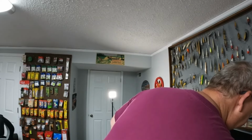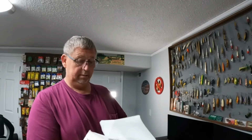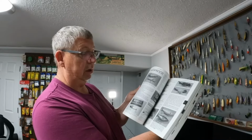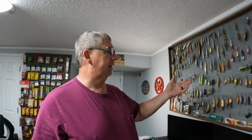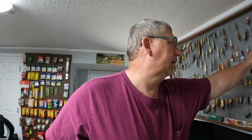collect, I'll show you this book real quick. This is a book that a buddy of mine gave me, but it has all the old lures in it, pictures, different collections, what to look for, some history on them, kind of what they cost and what their cost is now. But again, it's not really about the monetary value, it's about the unique, old school stuff. I'm a big heathen in the hula poppers, things like that.